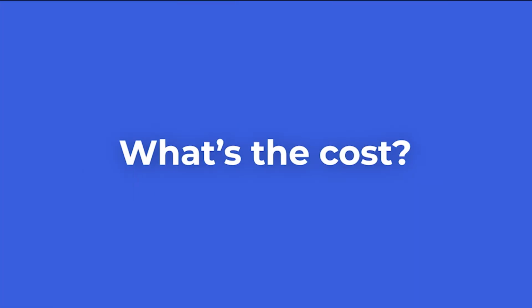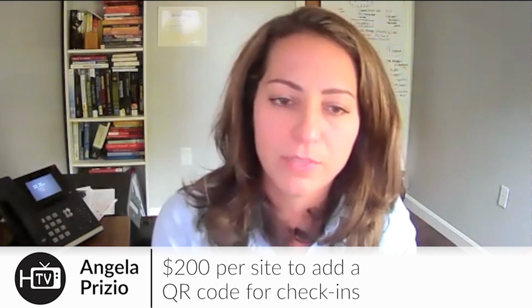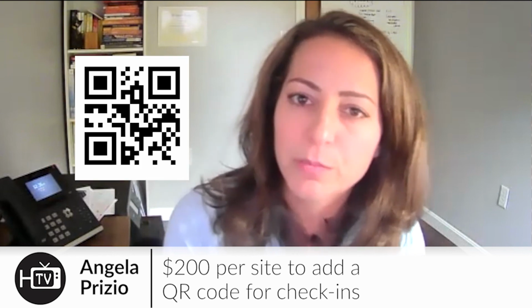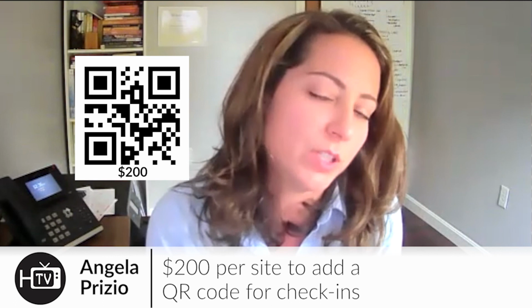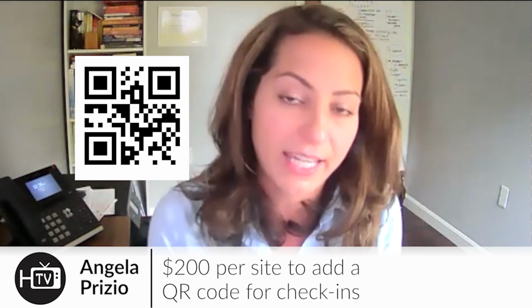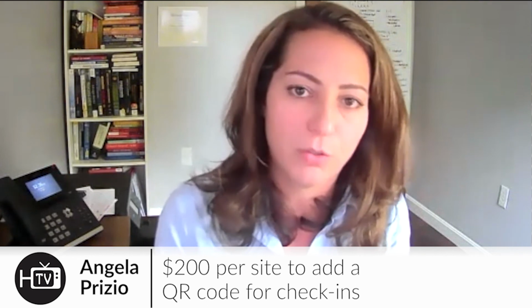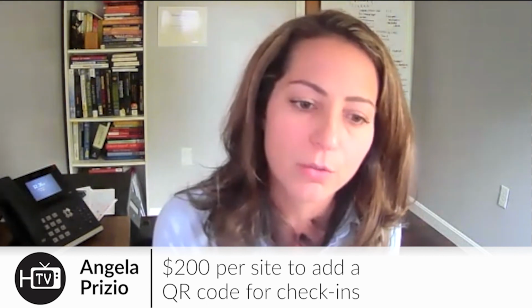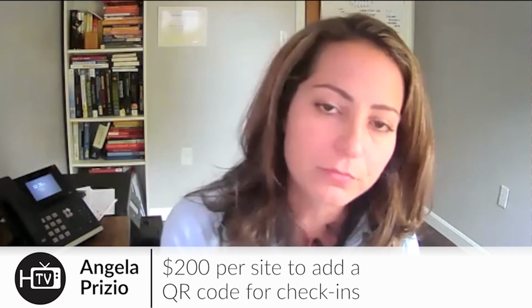The cost is pretty low entry. There's some setup time, and then it's about $200 per site. And that's for one use. So for our specific use that we were using for the COVID scanning at check-in, that was $200. But if you're going to use it for tracking inventory, then that would be another fee for that. So it's very affordable for the efficiency that it provides.